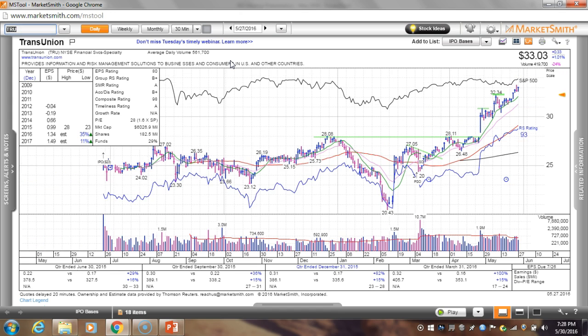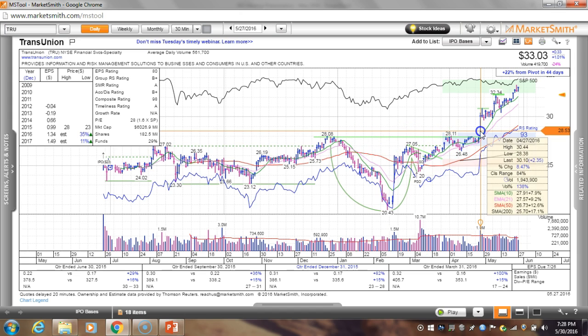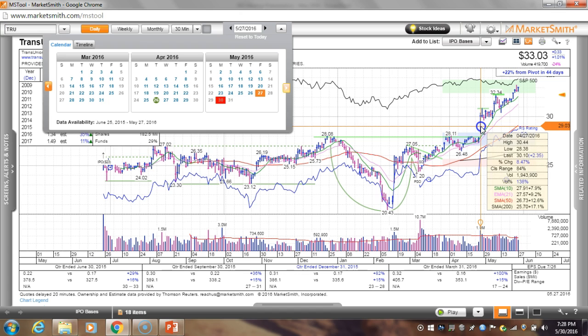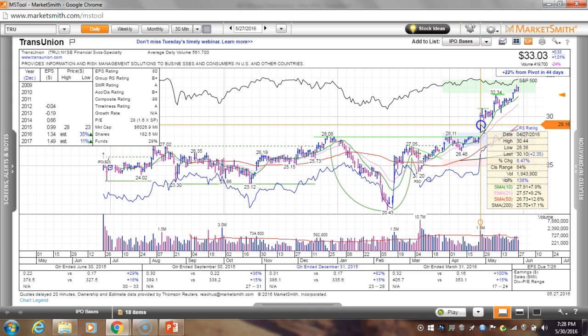TransUnion was another good one. And again, this one, I bought on a sloping trend line, and it came up. You can see it was kind of hitting resistance a couple times around the 28 mark, and then it gapped up on this day here. I believe that was an earnings report. Yeah, that was an earnings report. I think I had actually bought it and sold before the earnings report, and then rebought it here.